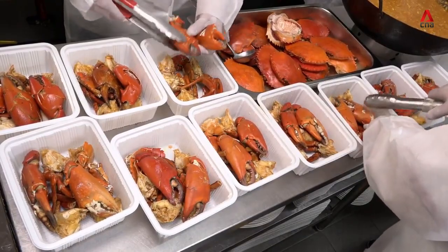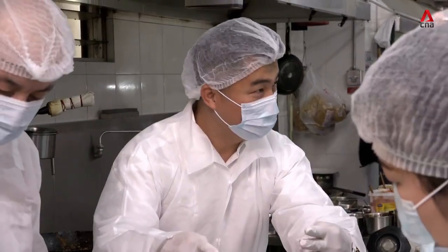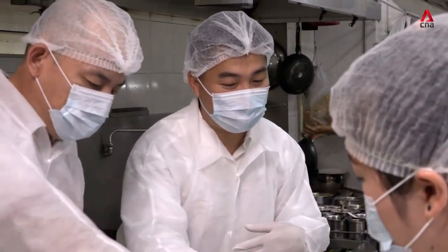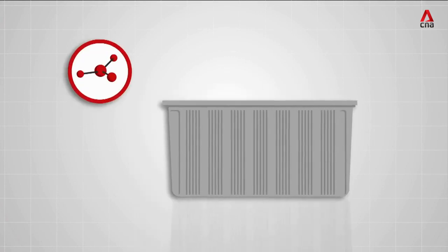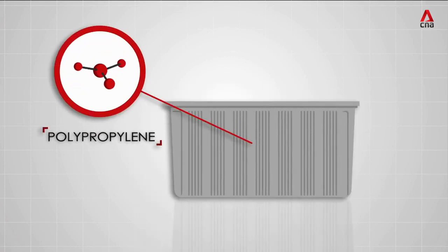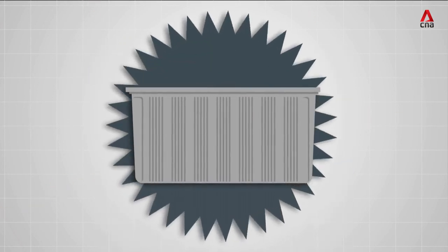Okay, this is the production line. All right. The one box is my food. At least two claws. Yes. Okay, the meat, everything must be in place. It must be a whole crab lah. These containers are customized for Francis. Made from polypropylene, they are safe to microwave and specially designed to bear weights of over 1 kilogram.